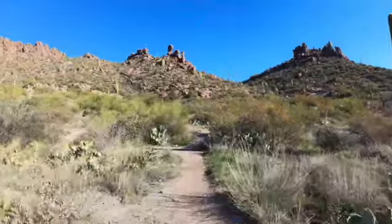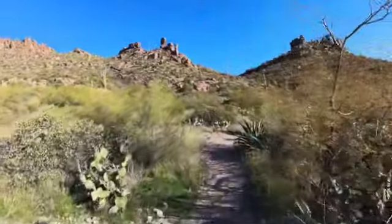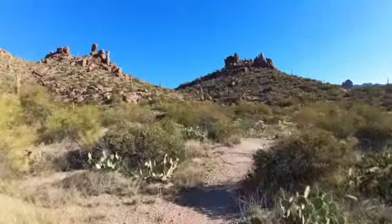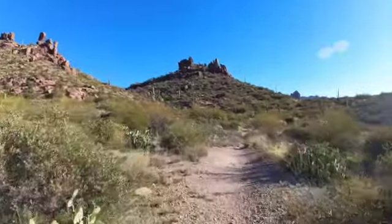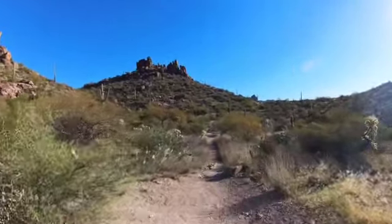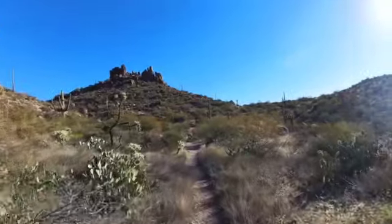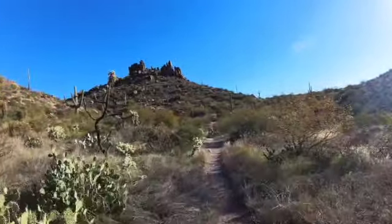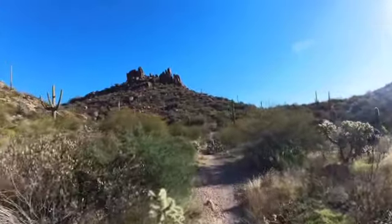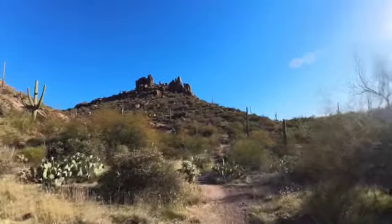Ooh. Careful, there was a rock that jumped out at me. But as I've said before, when you're on the trail, watch for intersections, watch for cairns, C-A-I-R-N-S, and enjoy.